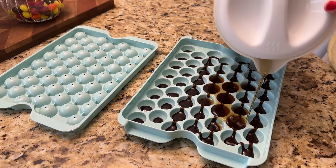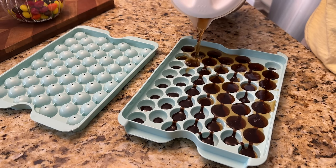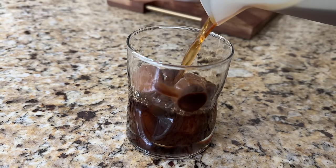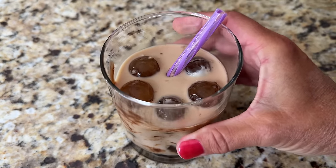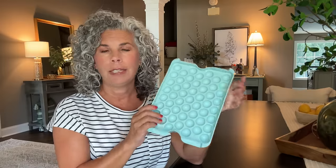So if I do an iced coffee in the afternoon, instead of watering it down with regular ice, I have coffee ice cubes. I am going to try to freeze some of my basil that I have growing in my herb garden and see if I can make basil cubes so that I can use my basil all winter. Haven't tried that yet. I'll let you know. You can freeze so many things. Lemonade, orange juice, cocktail things.